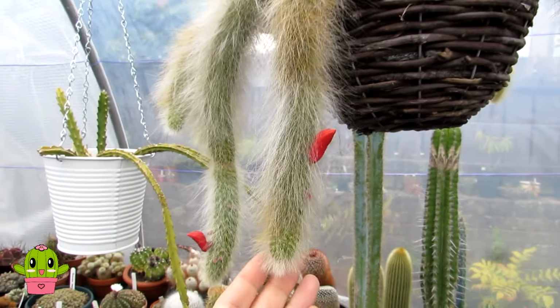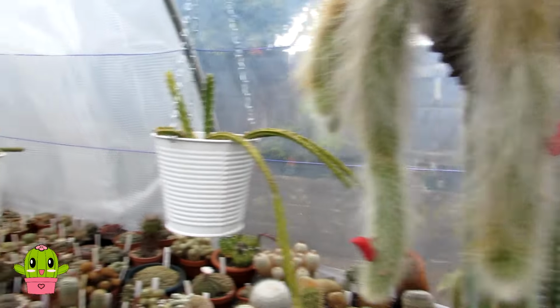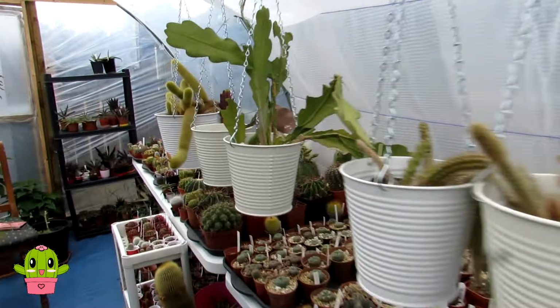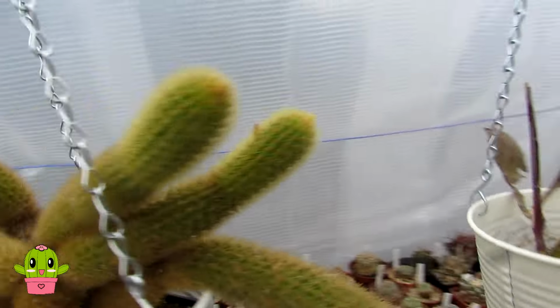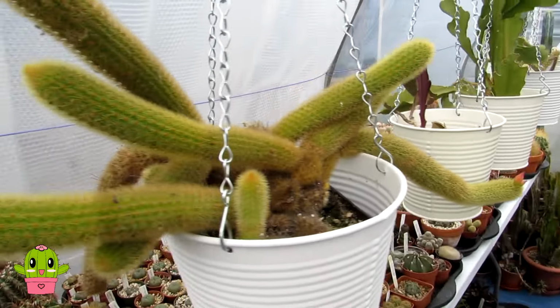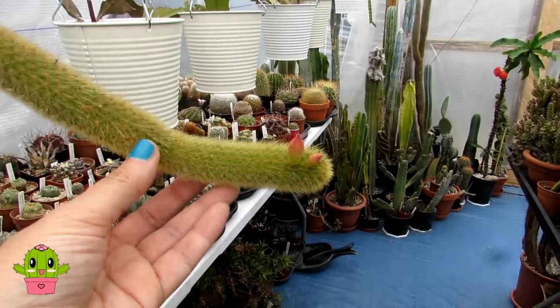I'm just going to quickly show you my other sort of monkeys, the golden rat's tail as they call it, over here. This is my golden rat's tail. It's also known as Cleistocactus hildewintera. And this is more of the golden one. It's also in bud as well, as you can see there.